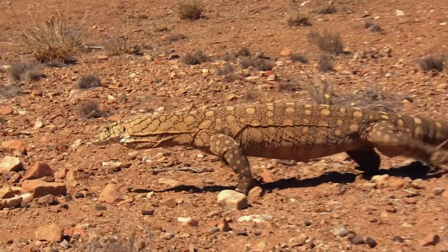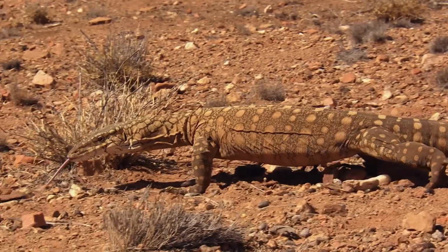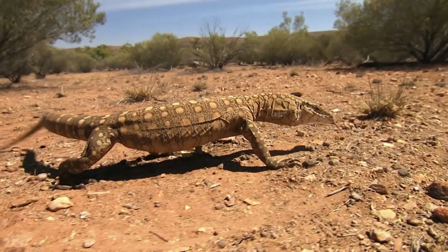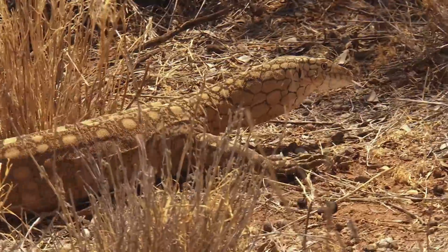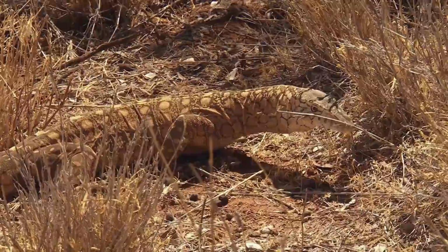With their pace, Perenties are active hunters, but they're opportunists as well. They'll ambush prey if they can. A passing rat, a lizard, even a snake will make it on the menu. And don't count out a scavenge. With their backward turned, razor-sharp teeth, they'll eat almost anything.